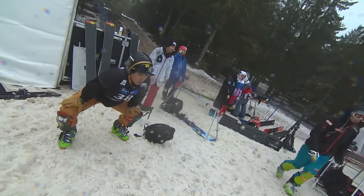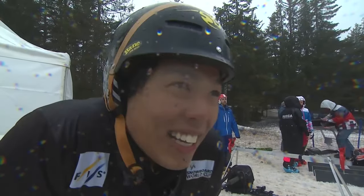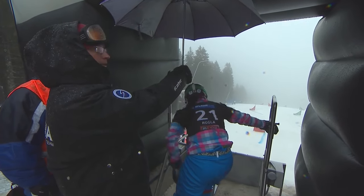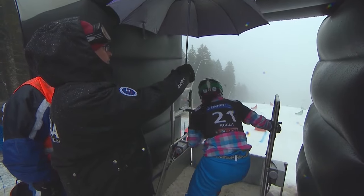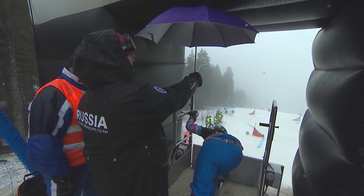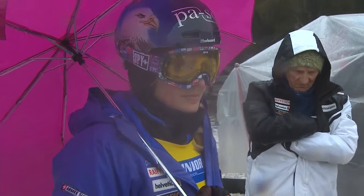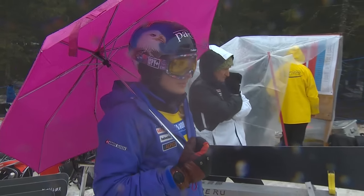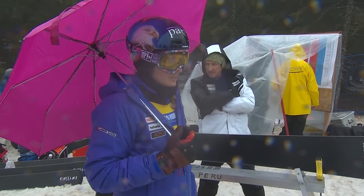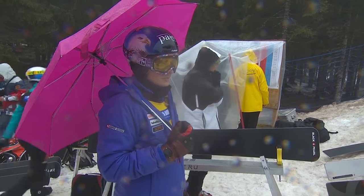Patricia Kummer in heat number 4 up against the legend Claudia Riegler. First athletes getting lined up in the start gate now in Rogla to kick off this Parallel Giant Slalom World Cup. Anka Carstens of Germany will be up first against Ilyukina of Russia. Just relaxing under the umbrella. Patricia Kummer there. She wore the yellow bib as the tour leader.